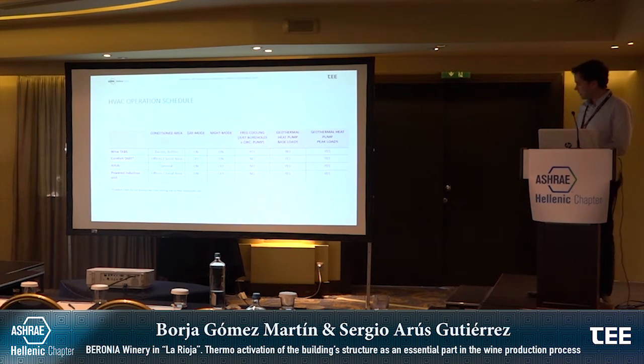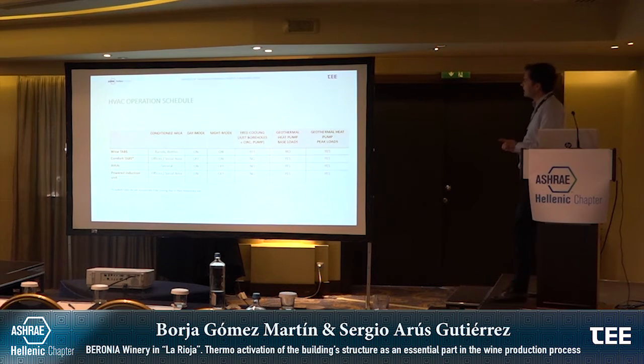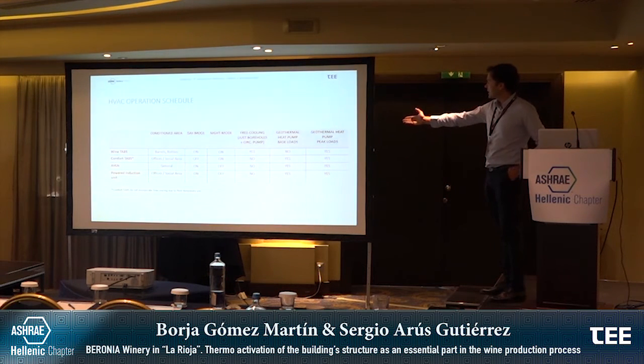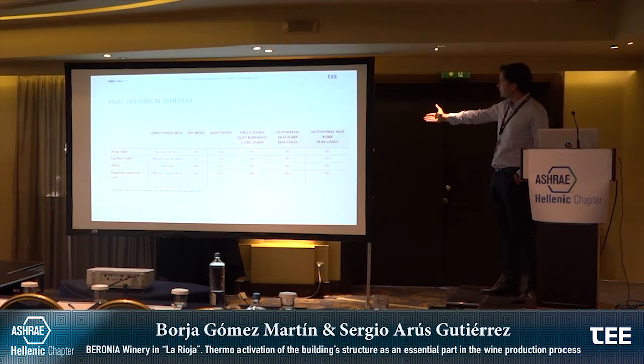Okay, and now here I will show after the next simulation, but here you can see how the operation is scheduled for the whole complex. So you have the wine taps that are for the barrels and the bottle areas that are working in day mode and night mode, and actually as a base are working with free cooling, just with the circulation pump circulating the water from the boreholes, and the geothermal heat pumps are actually not working. They are just working when we have really peak loads, where we cannot really compensate, and this will be very, very few hours per year.